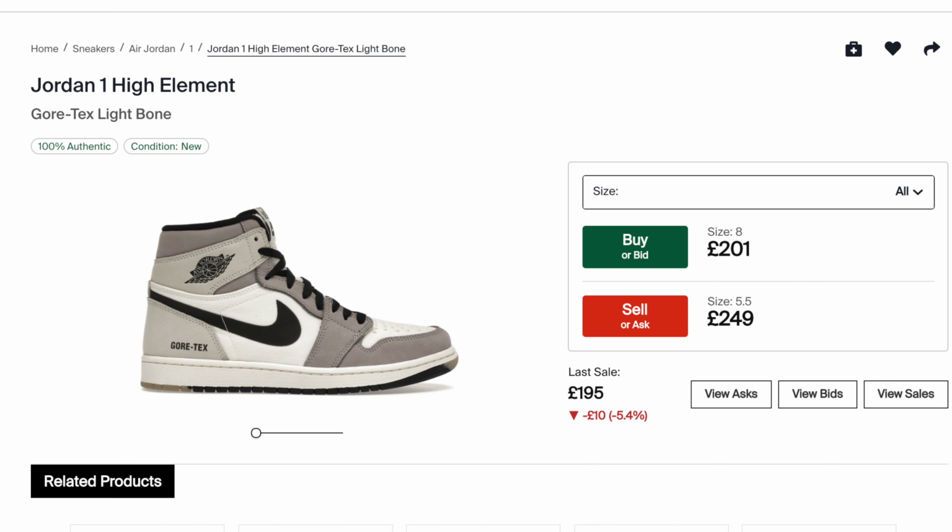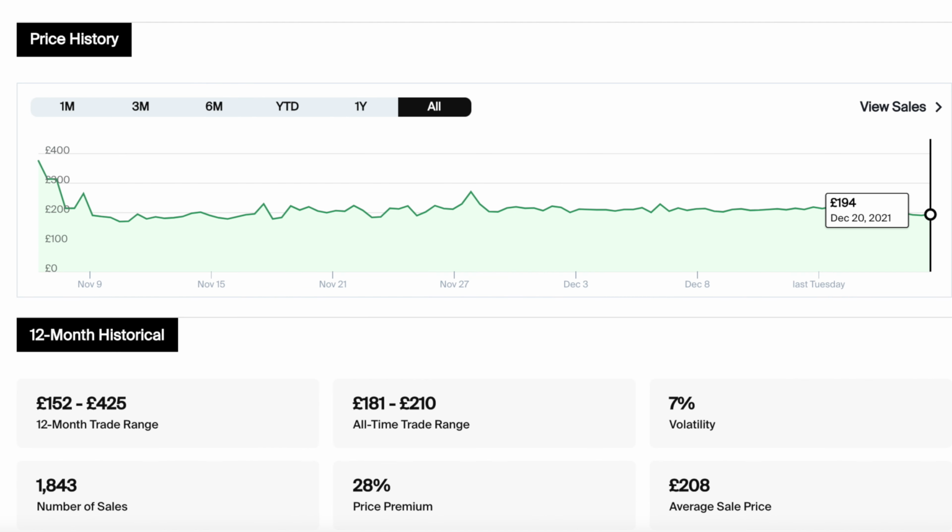Now on the pre-release market, this sneaker is averaging prices of just under £200, which is only really markup of about 21% on that retail price, so not huge gains to be made with this sneaker overall so far.